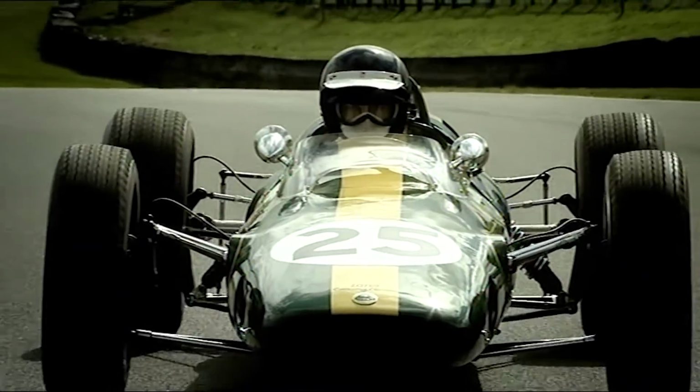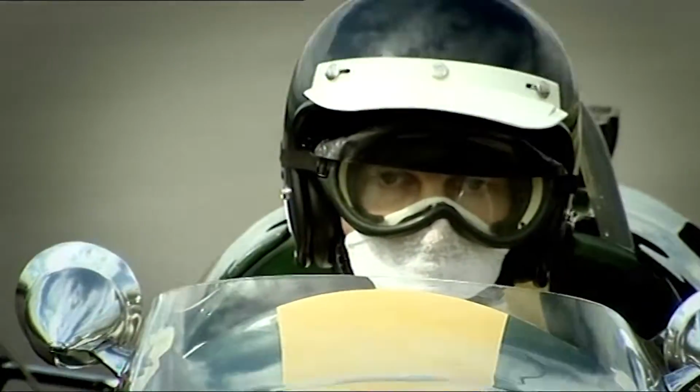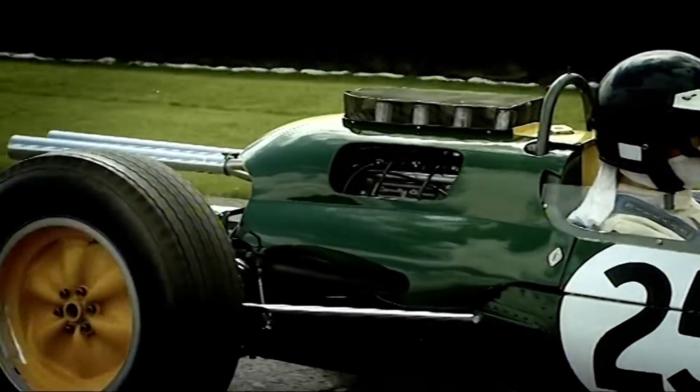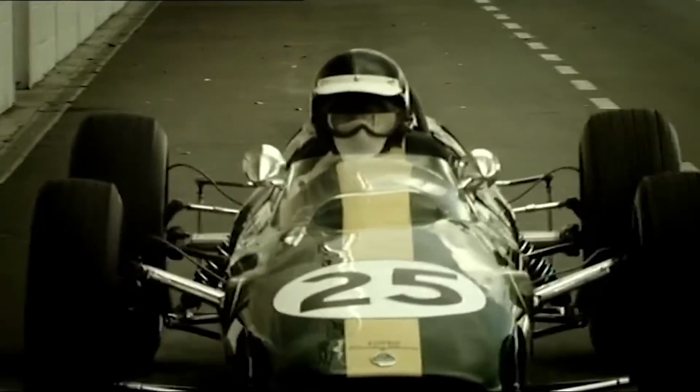But on lap 70, just 10 laps from the checkered flag, disaster struck. The clutch started to stick, leaving Clark struggling with the gears. He had no choice but to come into the pits. Clark was stuck in the pits for minutes while the mechanics frantically tried to fix his car. When he finally emerged, he was last, and that's where he stayed for the rest of the race. It wasn't the kind of start that Lotus had been hoping for.